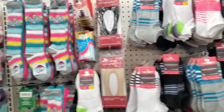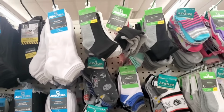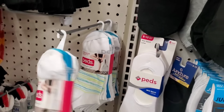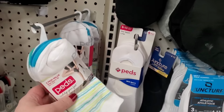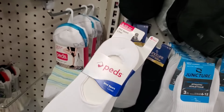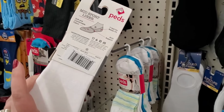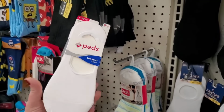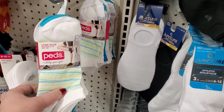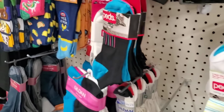But let's scan because I'm seeing some more goodies down here and I'm really psyched, but I don't want to miss anything because the socks hide, you guys. We have more 6 packs of Peds. And you guys know that anytime I see 6 pairs of socks, I lose my stuff. But I got to tell you, these Peds look good. They are size 5 to 10 of the mid sport liner. Those are absolutely fantastic for the summer and spring. Really a great deal. I've seen these before, but they are wonderful for donating or for whatever you could use them for. Honestly, they're absolutely amazing.